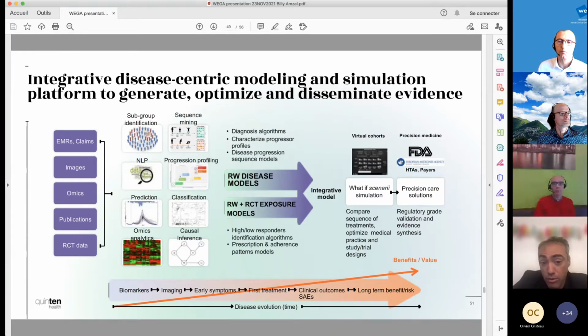You can also envision sequence mining to describe and to profile the patterns of progression or of treatments in the real world. You can use NLP techniques to automate basically the evidence synthesis from the literature. For example, through NMAs to quickly compare efficacy based on published results in a given indication.